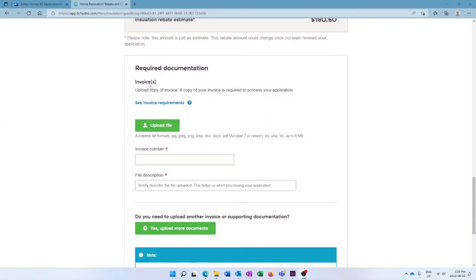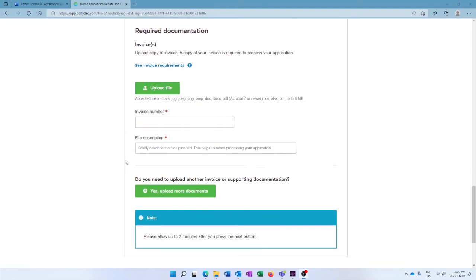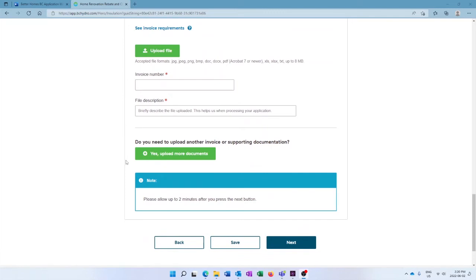Similarly for the other ones, you'll just input details about your upgrade. This is also where you'll need to upload your invoice. So you'll have your invoice number and just include a file description that you make up there and upload those documents. You can always remove them if you uploaded the wrong one.